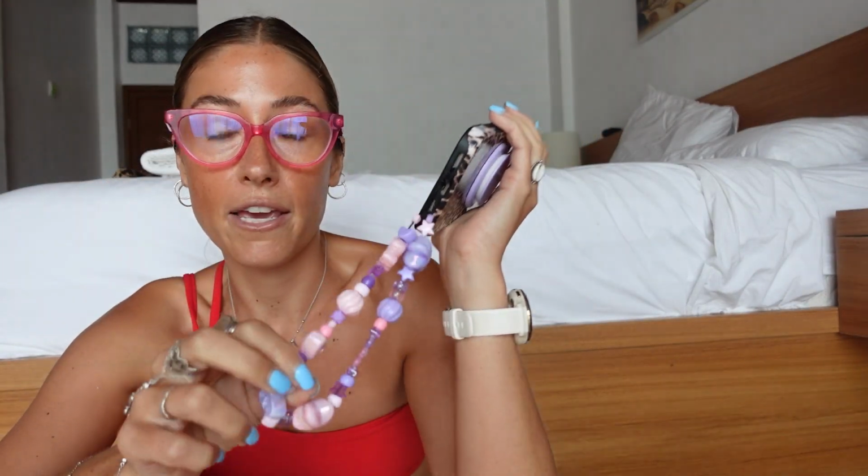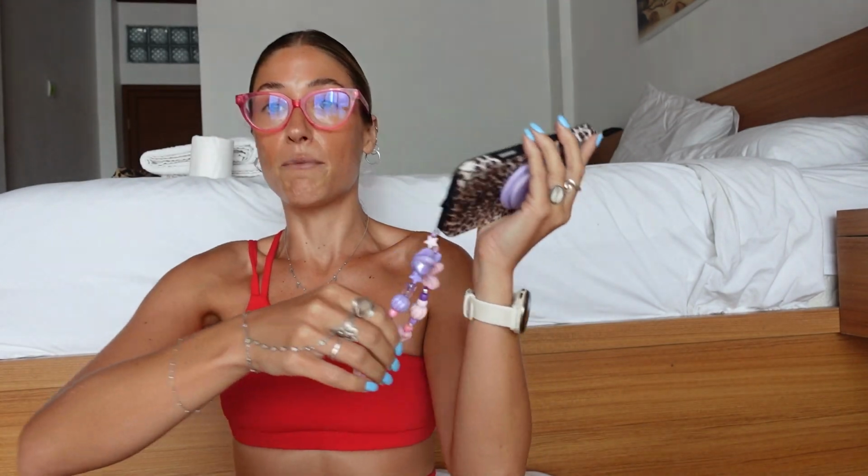Wait, BRB again. I'm going to show you guys what I have on my phone to kind of help with people stealing my phone. So I have this wrist strap here on my phone. I've never actually had to test it of someone pulling it out of my hand.